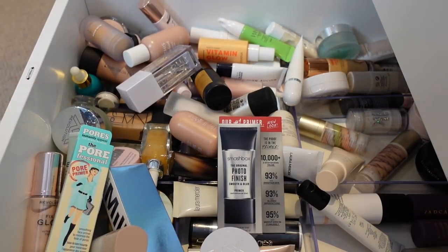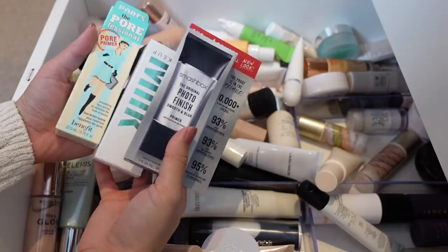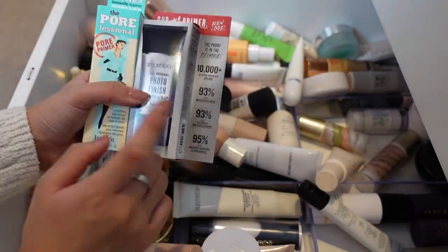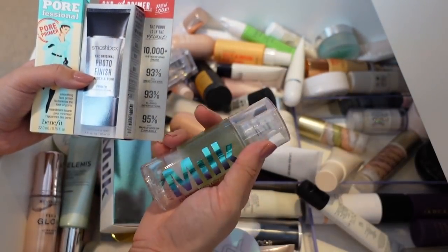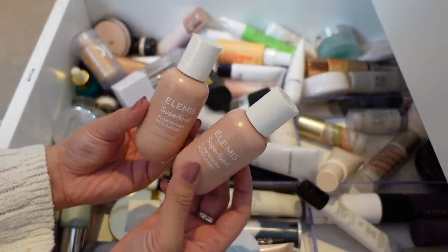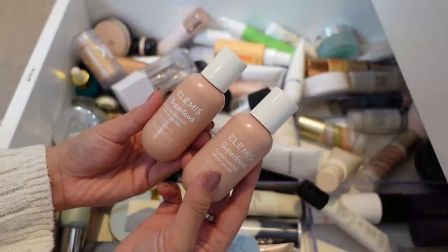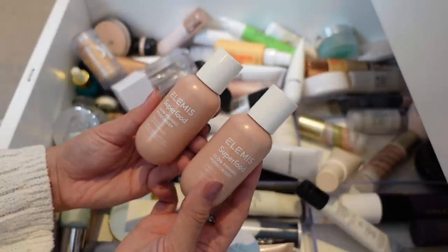Okay, so let's start with this drawer. So these products that are packaged, I'm actually just going to keep the milk one because my old milk primer, which is over here, is quite out of date. So this is gonna go away and I'm gonna be giving these away to eBloggers. Don't need two Elemis glow primers. This is their new primer. Honestly, guys, I feel like Elemis has really stepped their game up when it comes to primers because it's just so lovely on my skin.